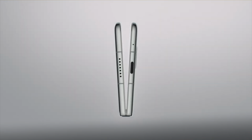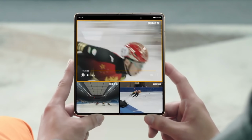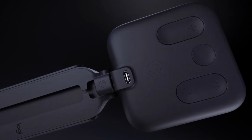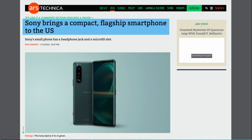Okay, my release highlights this week include the Honor Magic V, which gave us yet another interesting looking foldable that you can only get in China. Then this Logitech Litra Glow, which popped up with lots of good reviews for a light for streaming or just looking okay on Zoom. And the Sony Xperia 5 Mark III that just emerged in the US for $1,000 9 months too late. Oh, Sony.